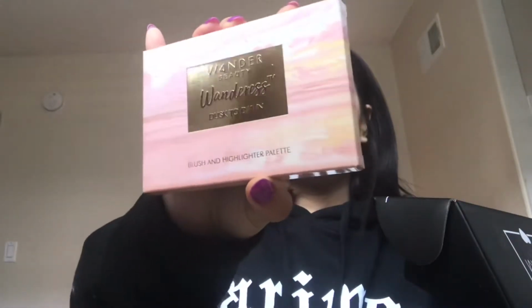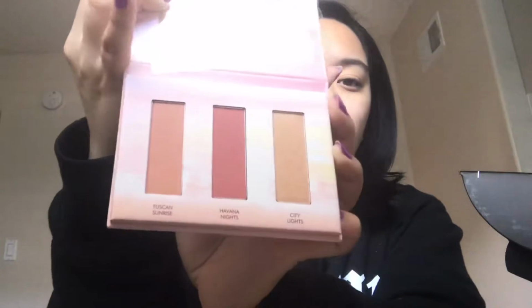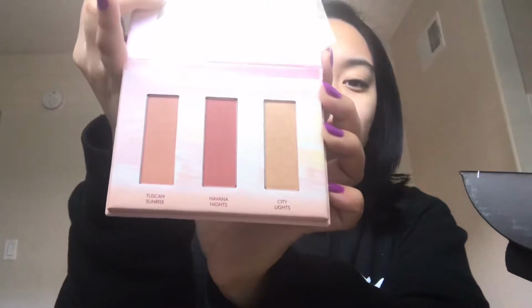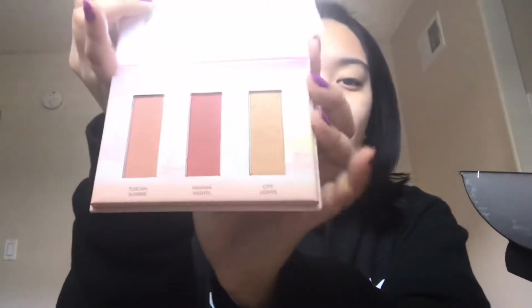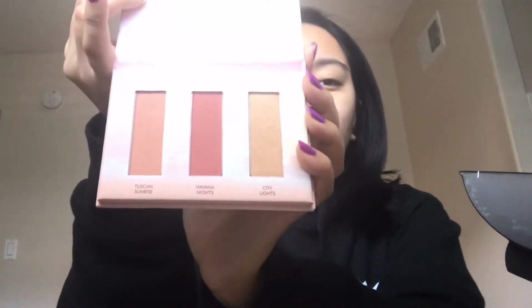The next thing is this Wander Beauty Wanderous Dusk to Dawn Blush and Highlight Palette. It comes with a clear sheet and I do love these because I like attaching them right here. There you go. The light is hitting it just right. This is how it really looks like. It has kind of a gold sheen on both of the blushes. And then this is the highlight. Looks a little bit dark, but we'll see on the try-on portion how blinding it looks. And this retails for $26.